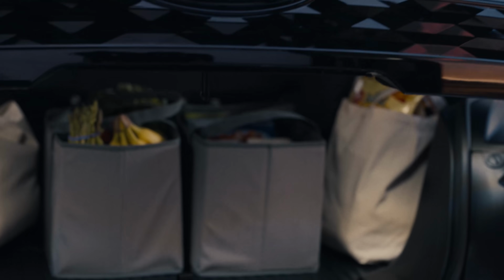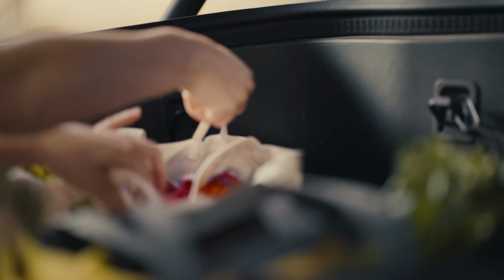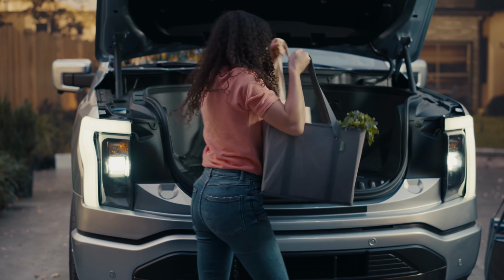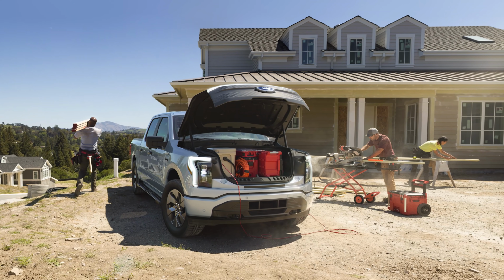Anyways, the Mega Power Frunk, the Mega stands for the size of it. In fact, it's 400 liters big, and it can withstand up to 400 pounds of payload up in that front trunk, the frunk. Now, the reason they call it a power frunk is because it is power. You hit a button, and it automatically opens up. Talk about a cool party trick. But the best thing is you've got outlets in the front as well as outlets in the back.